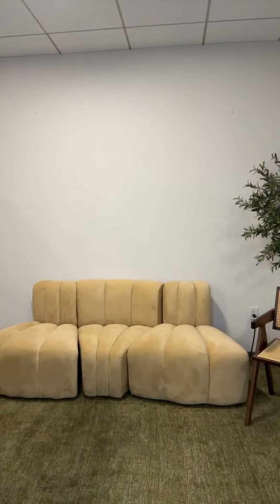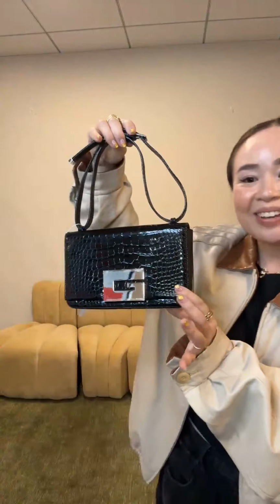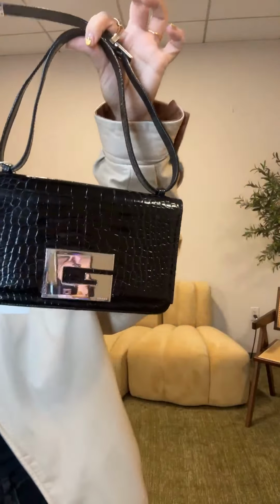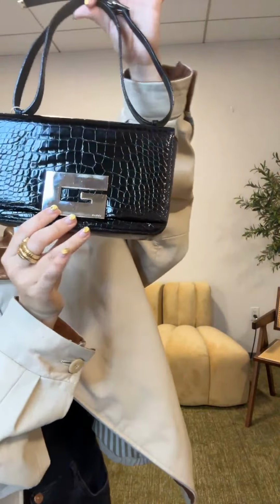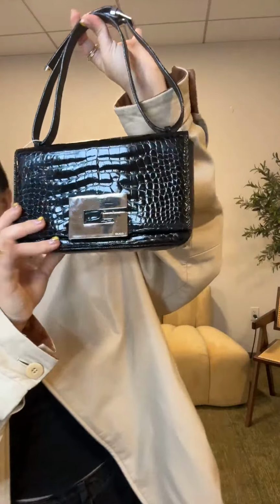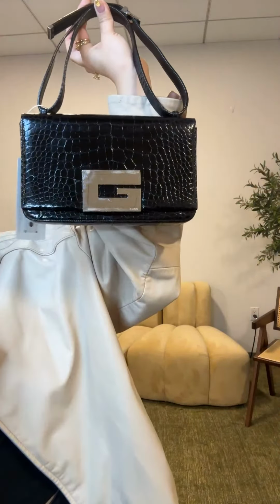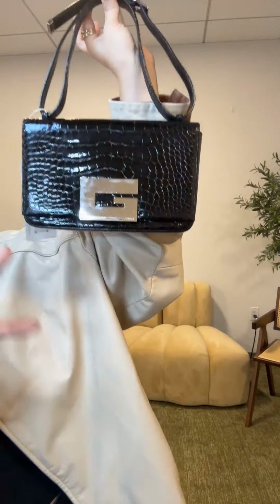Okay, next up, let's do, oh my God, this one. This Gucci bag. I shared this earlier when we posted it, but if you haven't seen the video, can you guess what this looks like? I'm sure you guys know. So I'll share, this is a vintage Gucci piece. This is a pretty rare one, and it's by Tom Ford. So the years that Tom Ford was creative director, so early 2000s.